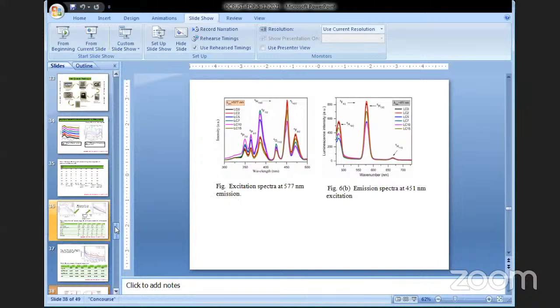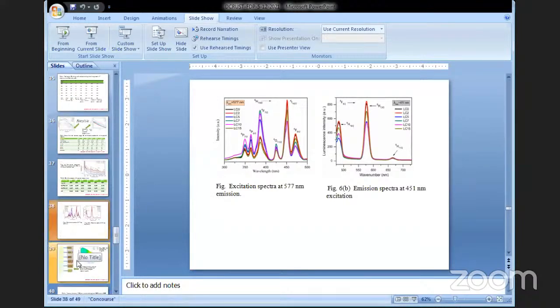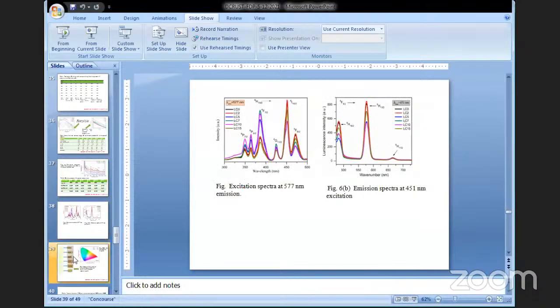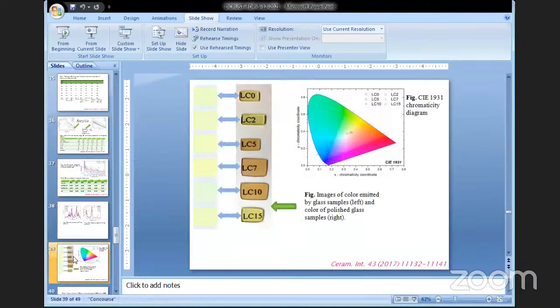And if we're talking about the parameters, then these are the various parameters that we obtained from these spectra. In this case, we can talk about the chromaticity diagram. Of course, all the parameters that we have calculated are called your XY parameters. And from this chromatic diagram, it is found that these parameters are very, very close to the white region. That's why we can say that the prepared materials can be used as a luminescent glass for white light emission.